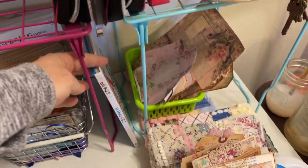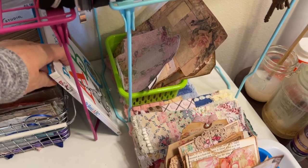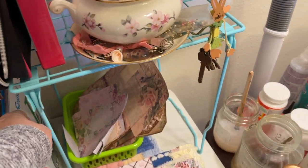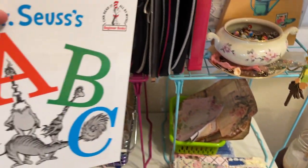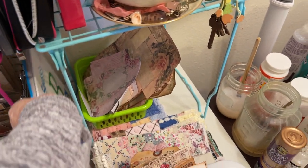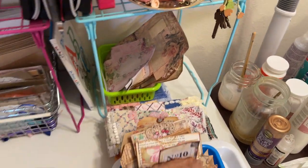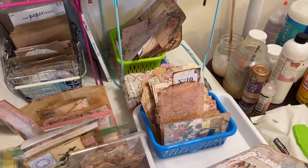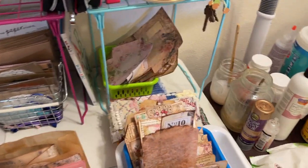This little book, we'll have a project coming up if my son-in-law actually gets it together. Bless his heart. It's going to be hard, but this is going to be possibly a little present for my daughter for Mother's Day. So I will keep you posted on that.